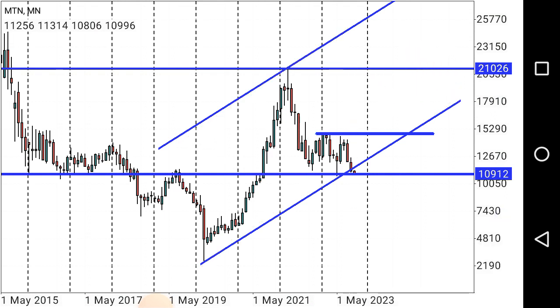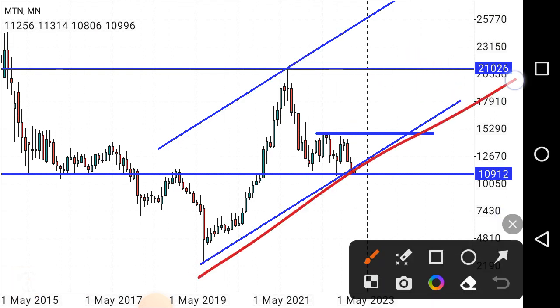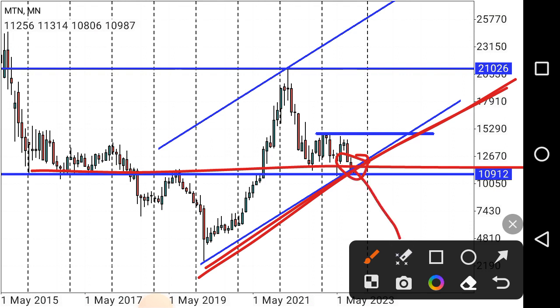Nonetheless, having said that, we can also see that the market at this point is trying to close below this trend line as well as this very strong level of support. And should that happen, we may potentially see the market actually continue to move further down and at least to around that level. Why do I say that level?